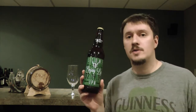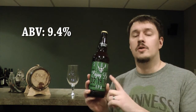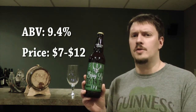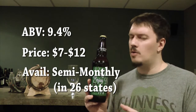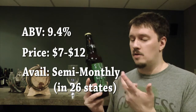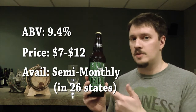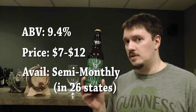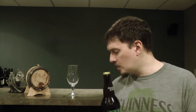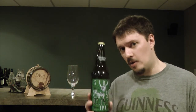A couple of the beer facts on this one. The ABV for this is 9.4%. The cost of this one was about $10 for me, but you could probably find it anywhere from $7 to $12. And the availability is, it's not always released at the same time. It's whenever they brew it and get it out right away. You just kind of have to pay attention for when it's coming out. So this one obviously is available now until this date, so you're not going to see it around for too much longer than that. So I'm going to go ahead and crack this one open and see how it is.